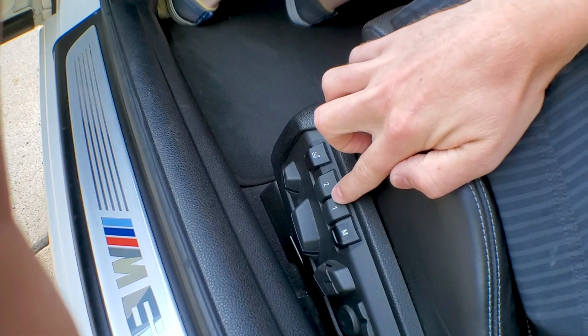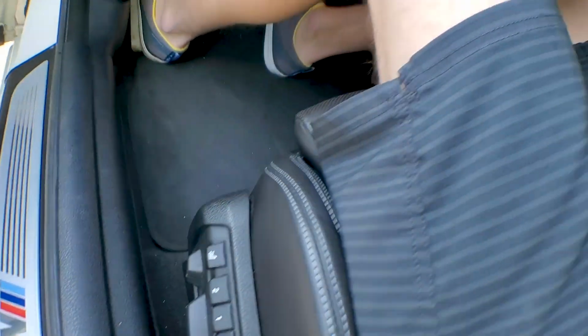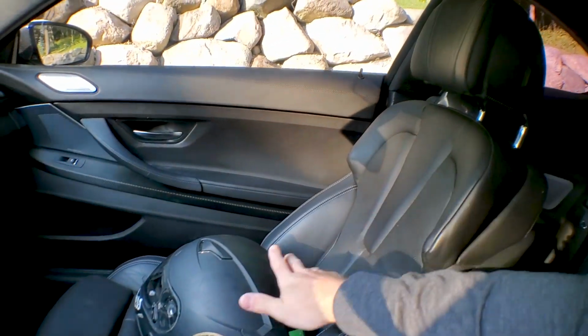And so these are adjustable bolsters. And then manual setting 1, 2. And then this is the massage seats or blood recirculators. Passenger seat is going to be the same.